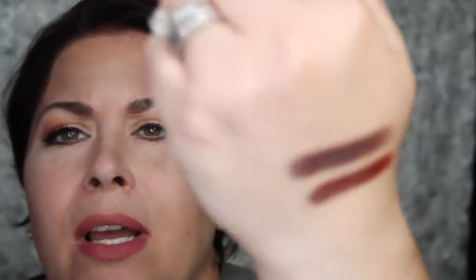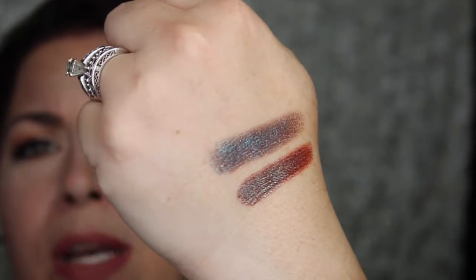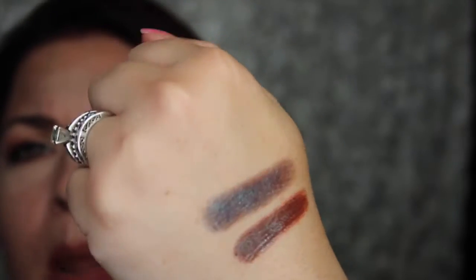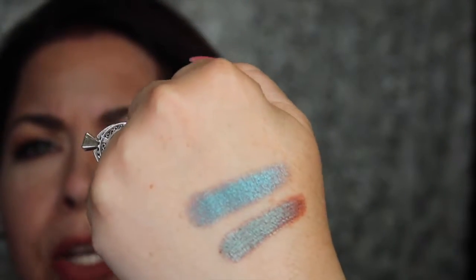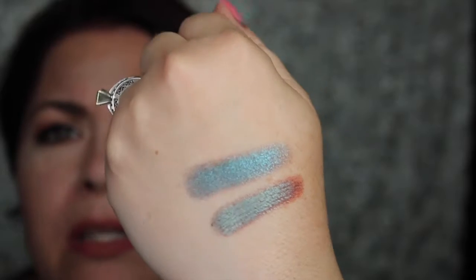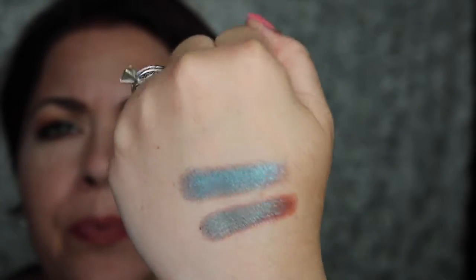Insomnia has a little more kind of reddish undertones to it. It sounds crazy, but it's like a reddish brown undertone, whereas Dreamer is more of just that straight metallic blue-green shimmer. If you look really close, it almost has a little bit of a more lavender-ish undertone to it. It's hard to really depict in the picture. They are different. Okay, that was just an aside because I saw it and it reminded me of that color, and I love that color.